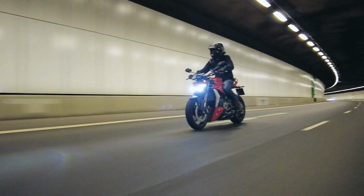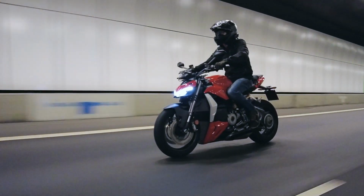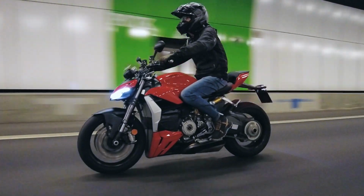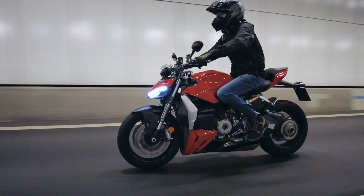Regular servicing is every 12,000 km with 3.8 litres of engine oil and an oil filter replacement. Major servicing for a Desmo service, or in more traditional words, a valve clearance inspection, is every 24,000 km.